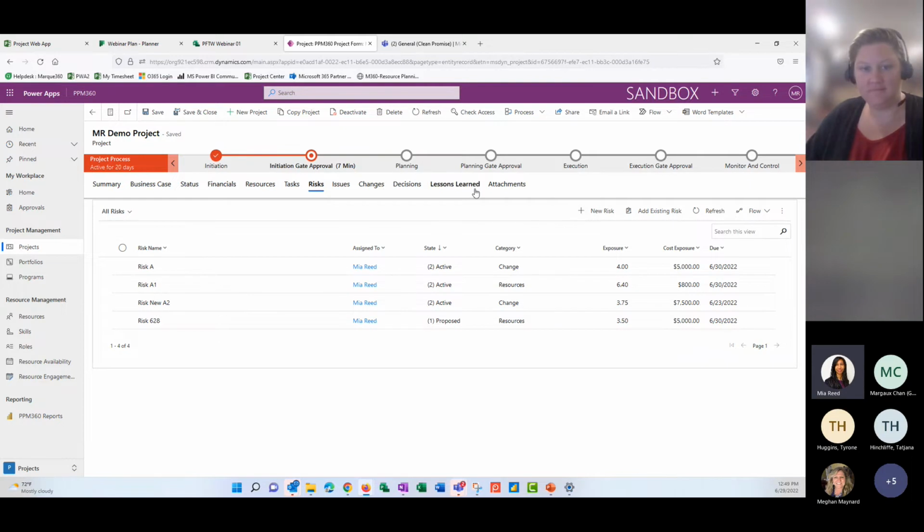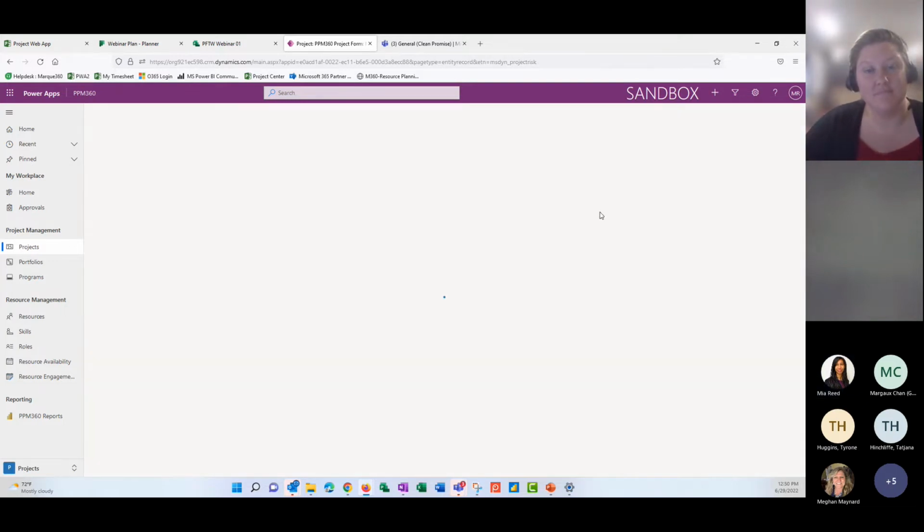What's nice about these next couple of tabs, and they're all set up in a similar way, is that we can see the risks that are already out here. We can see their status, right? Whether they're active, proposed, or closed. We can see which category they belong to, an exposure value, cost exposure, when it's due. So high level information, but then we can also add a new risk.